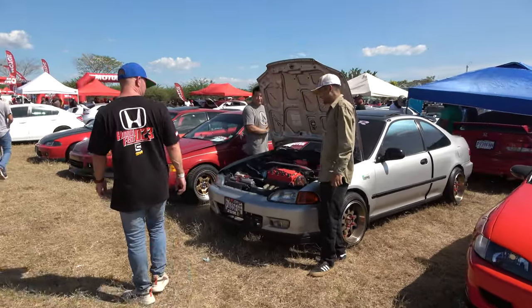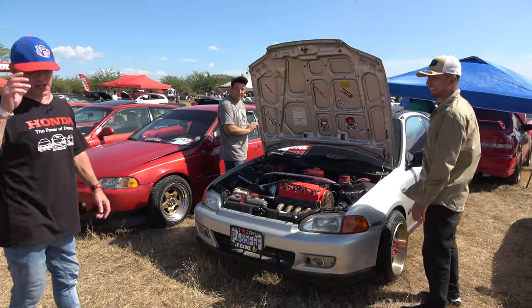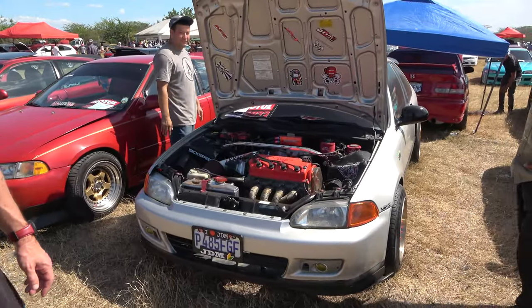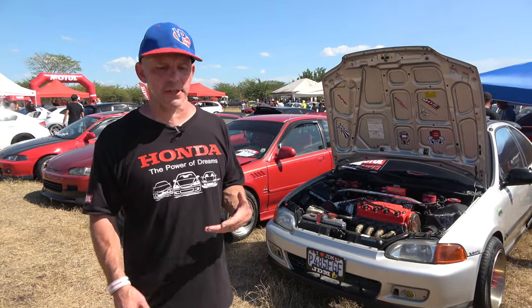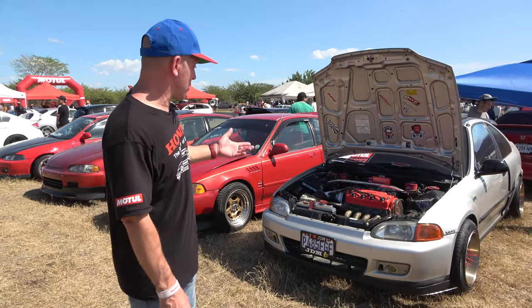Very nice, my friend. One thing I love about Guatemala, much like a lot of Honda fans, they're very, very proud of their vehicles, no matter how old, really no matter what condition, how long they've owned them, if they're show cars or race cars, they're very, very proud people and they're very, very proud of their cars.